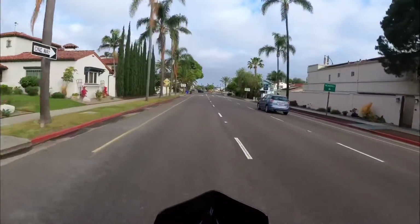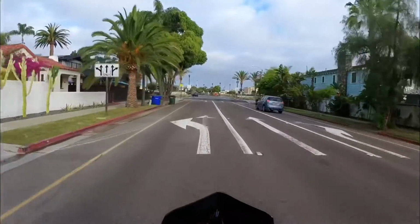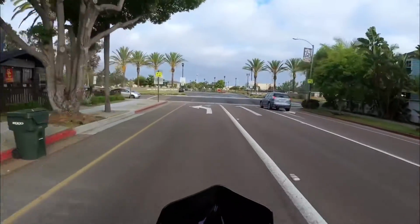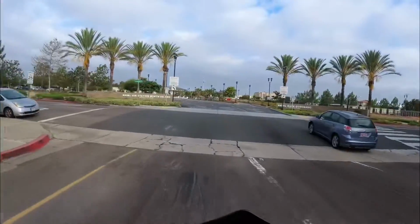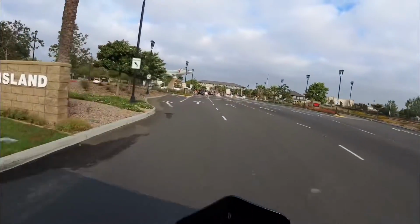But these KTMs are just beautiful machines, and if I could buy one brand new that is much bigger and sportier than the 390, I totally would. Not that I'm discontent with my 390. I love my 390, don't get me wrong.